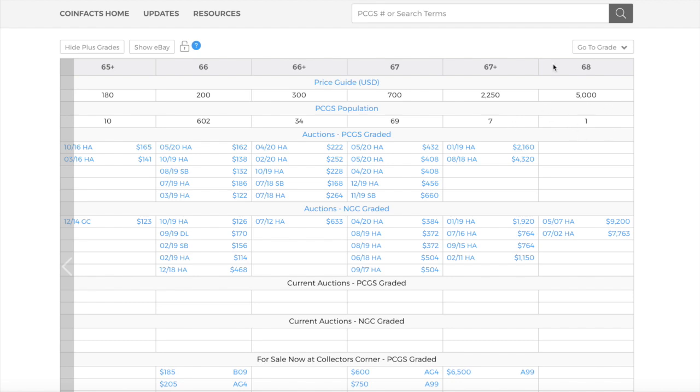Now, in this case, there's only one coin at the top range, which is the grade 68 from PCGS. It looks like there might be a little bit from NGC, but PCGS has only certified one in mint state 68, making that coin a top pop. So those are especially desirable, as you can imagine, because whoever has this coin has the finest known example that PCGS has seen. Now let's look at the set registries.